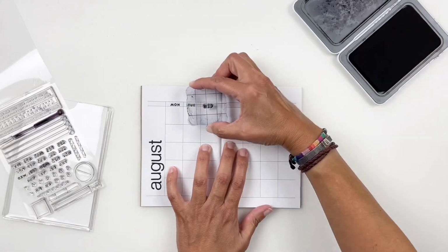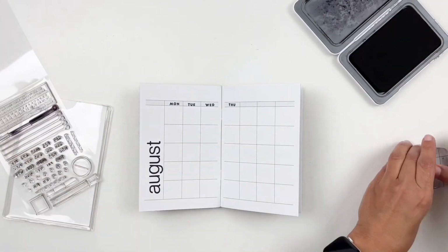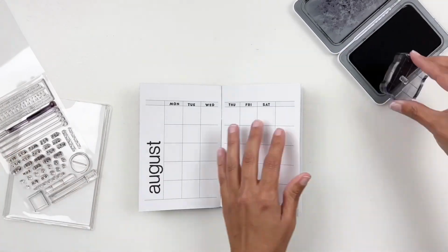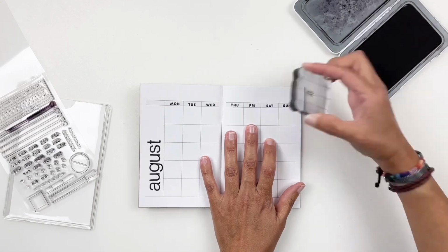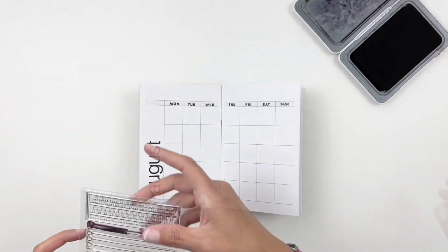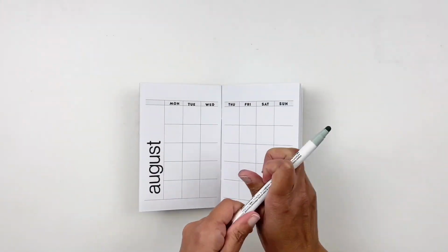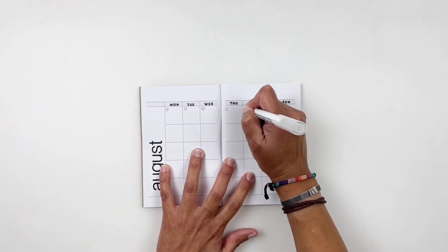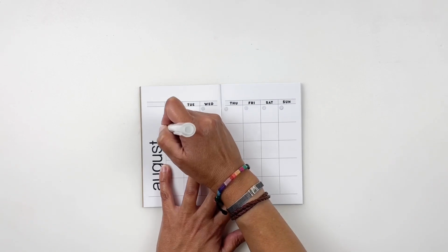So I started by stamping August on the side. I'm also stamping the days of the week. I'll grab my dot marker. I think it's from Zig, and I'm going to stamp out little dots where I can fill out the dates. And I will share at the end of this video photos of how I filled this calendar out.